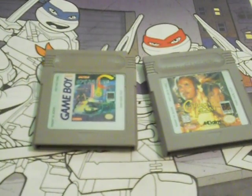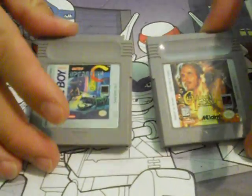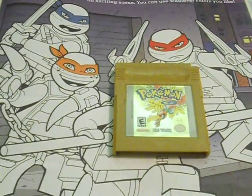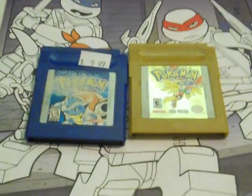So one person's junk is another person's gold in my case. I was able to get both of these at 50 cents each. Not bad. And I'm not sure if I put the Pokemon Gold game up last week, but I picked up that recently, and also picked up Pokemon Blue.